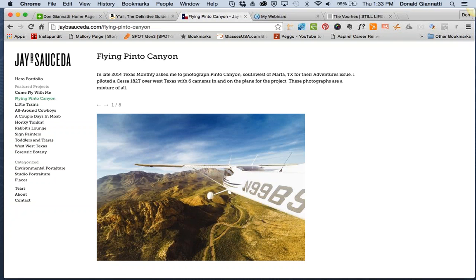It was about a writer who had flown into this area of Pinto Canyon and landed. The story was about how Texas is gorgeous, but some of the most beautiful places in the state are actually on private property. This area in particular is the property of the former CEO of Tyco International. He owns thousands and thousands of acres out in the Big Bend area, and essentially the only way to see it is by air. She had been given permission to land there, and they went and checked out all these little ruins and things that are on the property.